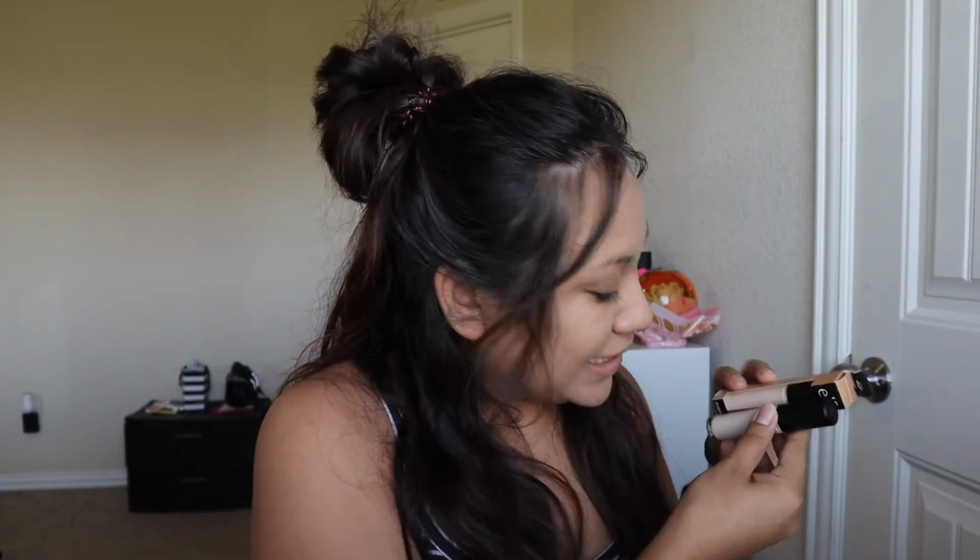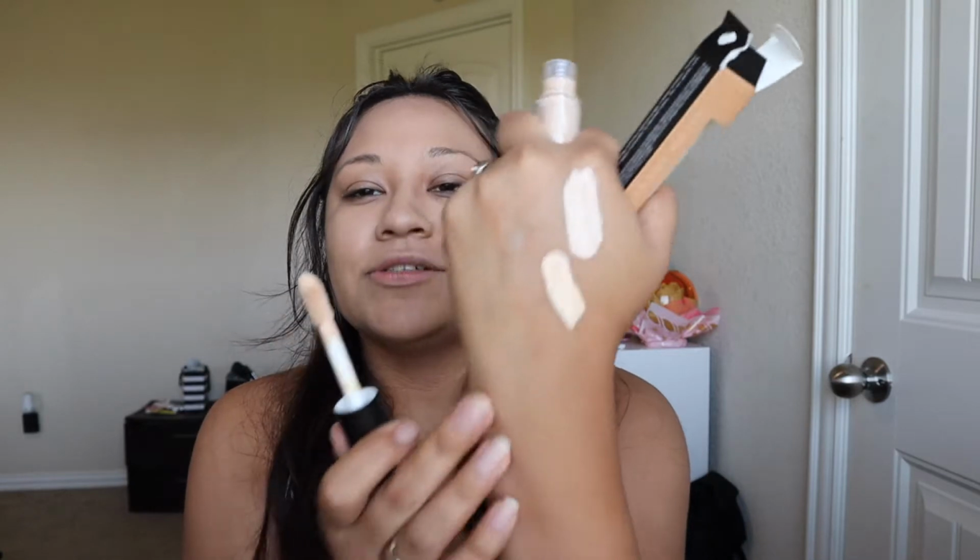Now the second one seems to be just the tiniest bit, not even that much darker. This one is in the shade Medium Peach. I mean, they're so light. I don't know if I can make it work. That's just way too light.